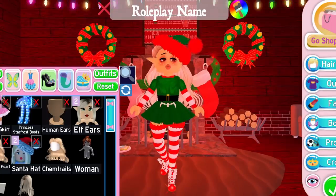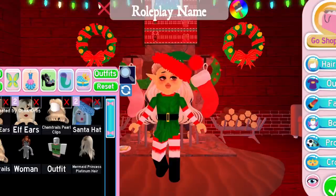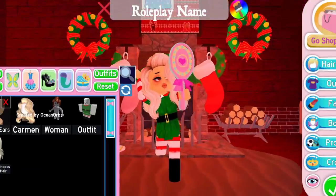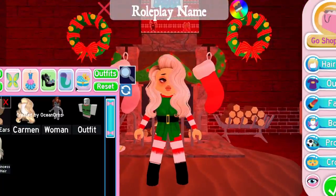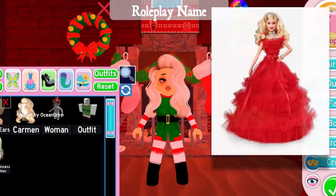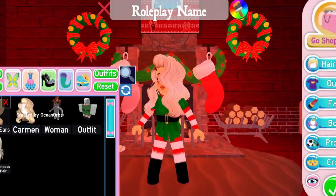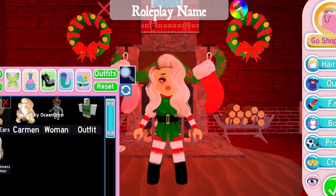I think for today's outfit, I'm gonna do like a festive teddy bear or something like that. I think that would be very cool. I also thought maybe we could do like a winter Barbie outfit. I saw this one and someone made a video on it, so I'm gonna actually maybe recreate this and be winter Barbie. I think that would be very cool.